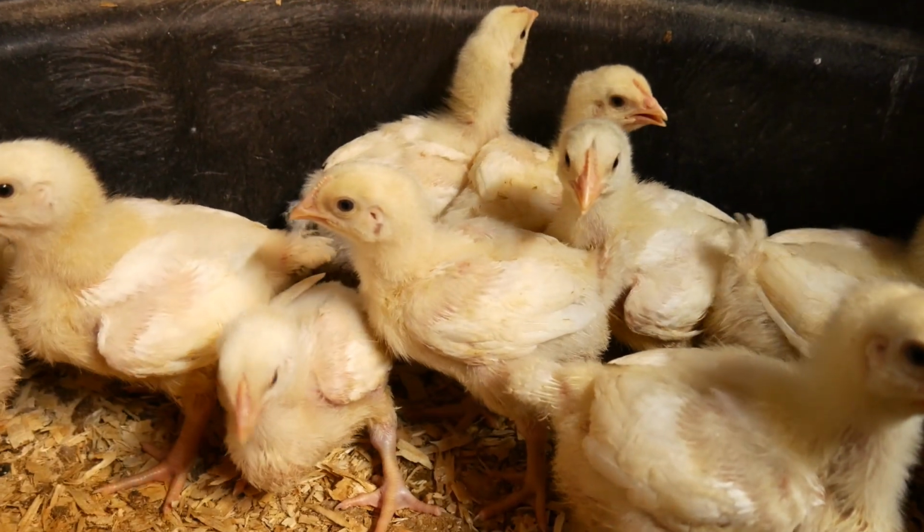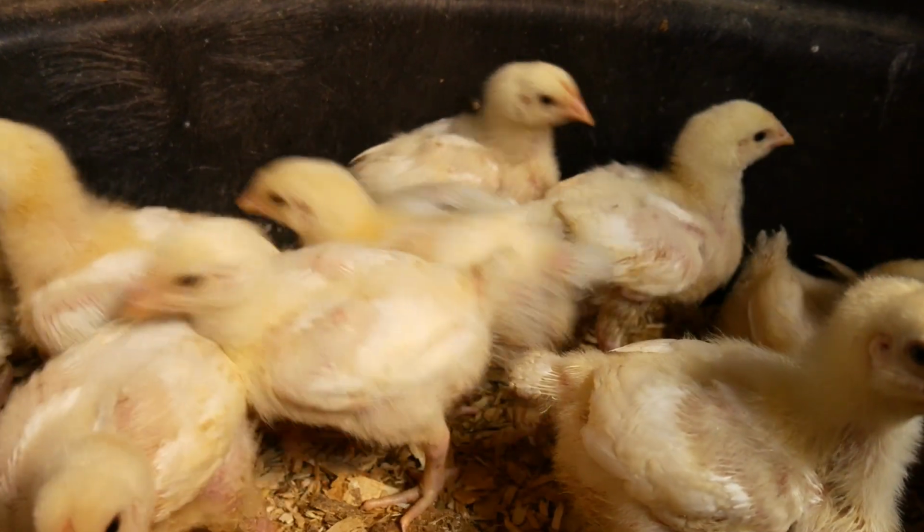So before I checked out, I thought, all right, let's go check our local Rural King and see if maybe they happen to have some. So I went in there and they did. They had 18 of these Cornish cross pullets and they were $1 a piece. I said, I'll take them all. So I took all 18, and think about it.